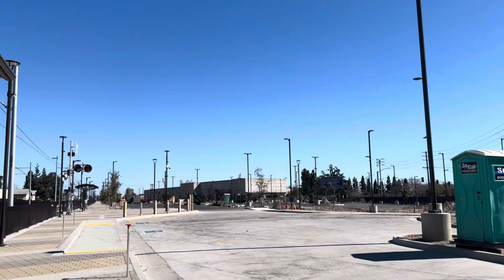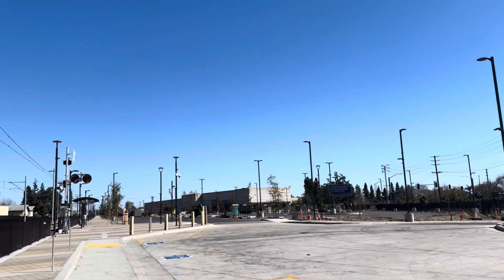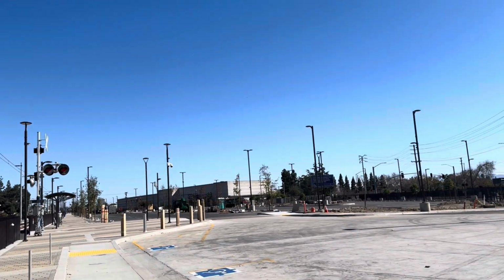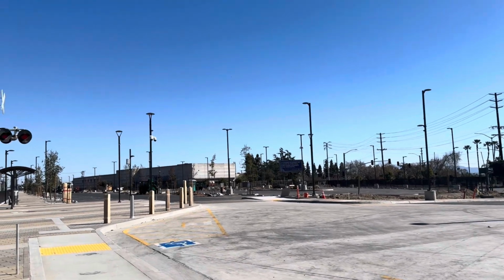This is probably from all the construction vehicles that have been coming in and out of the station to do things like drop off supplies. You can also see that the handicap parking spaces are just right here inside the loop, and the rest of the parking is going to be in that lot with the asphalt ground.